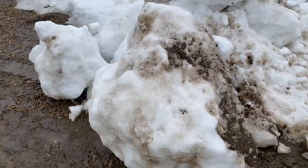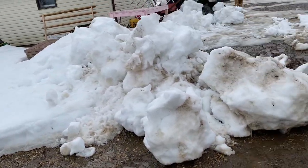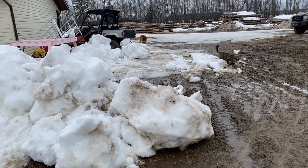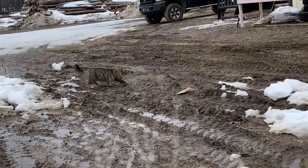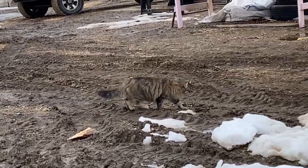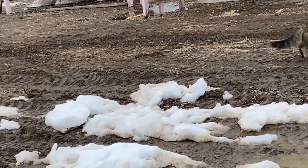It's a big snowball. She wants to kick that cat's butt. She doesn't want to get her feet wet, though. She's so mean.